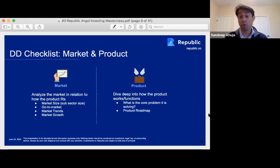How are they going to grow their customer base and grow their revenues? What are market trends and market growth? And remember, these can change. Market trends, obviously, with COVID have shifted a little bit. Things that were doing phenomenally well in 2019 may no longer be doing as well, and vice versa.